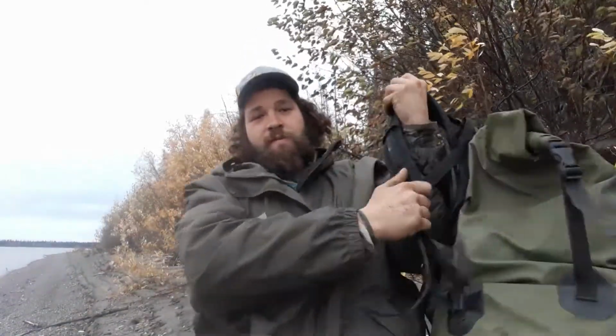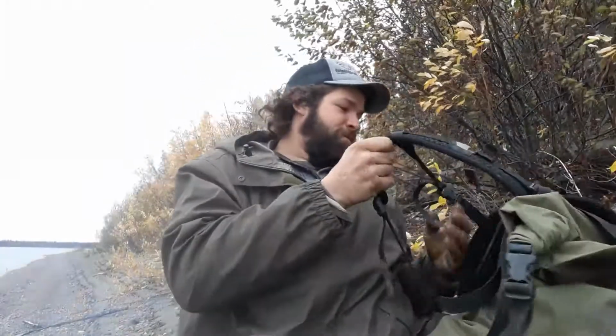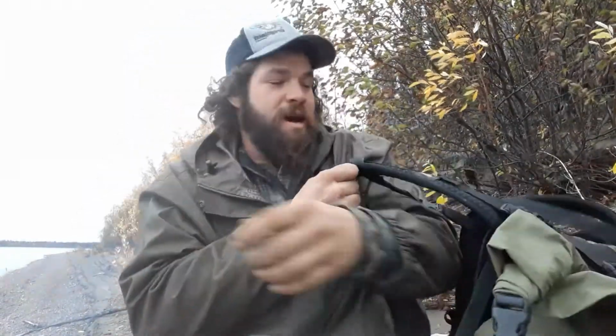It's got a backpack frame on it that's surprisingly comfortable. I once used this, loaded it to the hilt, put like 100 pounds in it, and used it on a mile-long portage. It was pretty darn comfortable. Not like a pack frame, but for what it is, pretty comfortable. It's durable. I've had this bag for over, I don't know, like a year and a half or so. I've used the crap out of it, and it's rubbed. It's got a lot of friction on it.